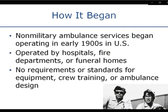And it wasn't until the mid-1900s, actually, that non-military ambulance services started popping up in the United States. They were operated by hospitals and fire departments, primarily in Iowa. They were operated by funeral homes. And there still are a couple ambulance services in Iowa that are owned and operated by funeral homes.